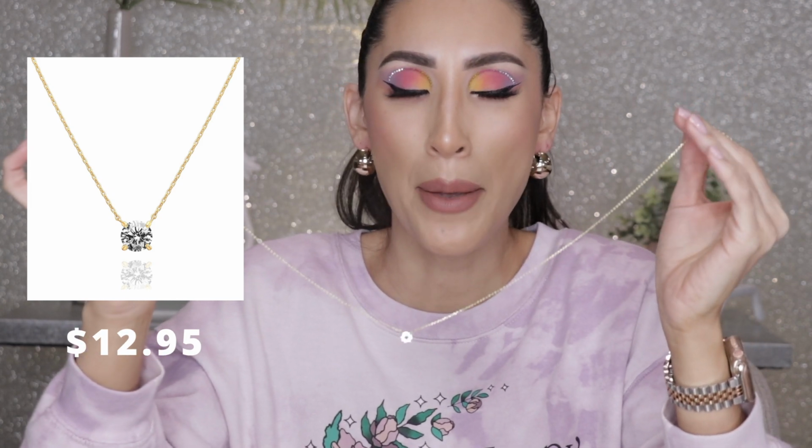I have 3 necklaces for you guys. This is the first one. It's super dainty, very minimalistic, which I love. I love jewelry like that. I love these type of pieces. And this one is in gold, and it just has that little stud in the center, and you can see that it's fixed on the chain, so it's always going to stay centered.